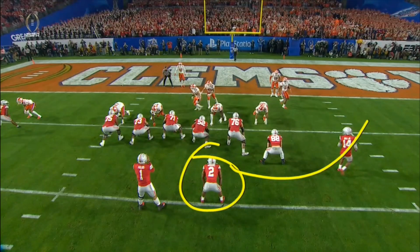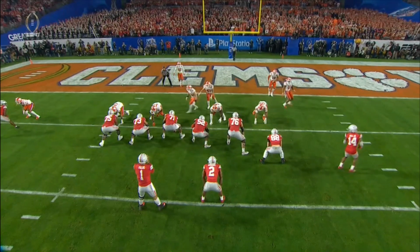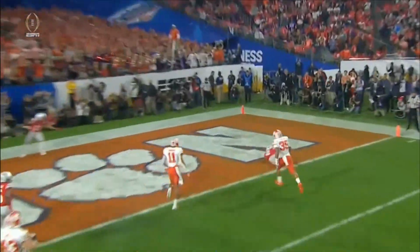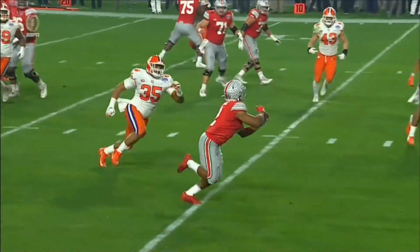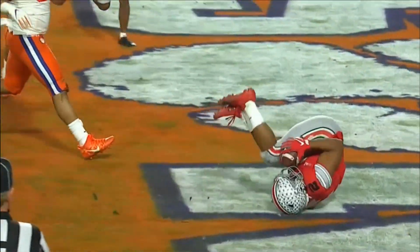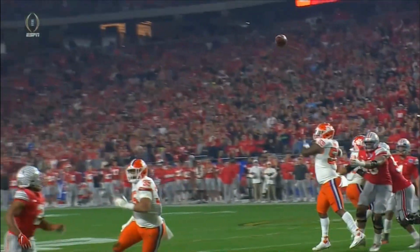The linebackers don't run with him. The defensive end this time, Foster, is trying to stay with him. He's the only one that recognized that he was slipping out. Isaiah Simmons, 11, probably needs to be on Dobbins because that is a mismatch. And they might take a peek at that before they kick this extra point.